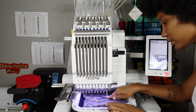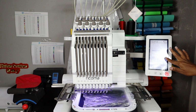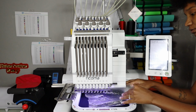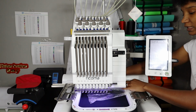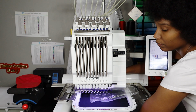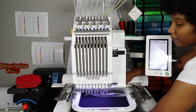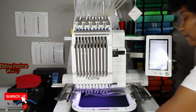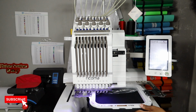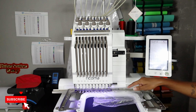Now, there is no measuring on here, so you do have to center it yourself. So I'm going to go ahead and lock it in. You always want to trace before you start anything on this machine. The first thing I am going to do is trace, just to make sure that my design is not too large and going over the hoop sides where it will hit anything. Because if you don't trace it on a Ricoma, you void your warranty. So I'm going to make sure I trace before anything. I'm not going to put the needle down. I'm just going to do a trace overall, and then after that, I will put the needle down to see. Because look at that, it is too close up here.